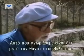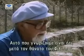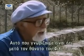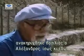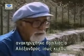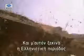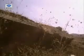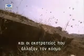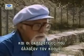Something we know is that after the death of Philip, Alexander was proclaimed, probably here in this theater, King of Macedons. So from here starts the period of Hellenistic civilization, let us say, the expedition of Alexander, something which changed the world, we can say.